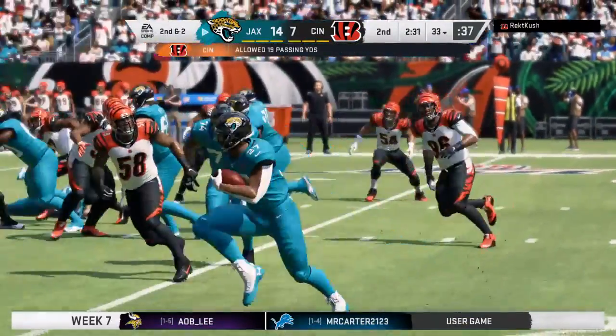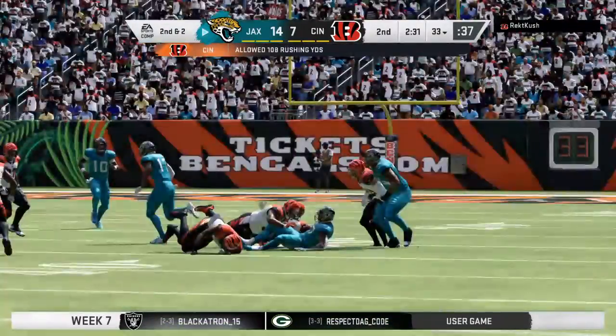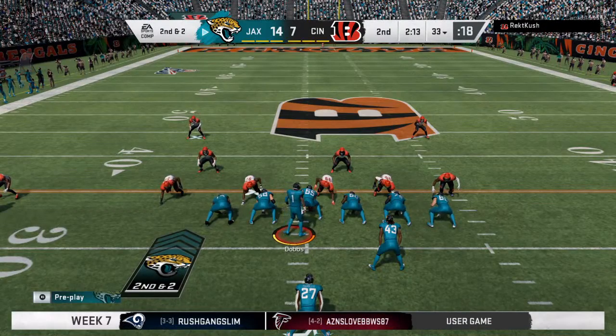8 yards on the pickup, and now they'll have some options on 2nd and short. 8 yards the gain on that last run. Here's 2nd and a couple.